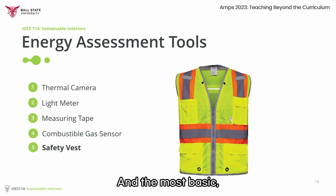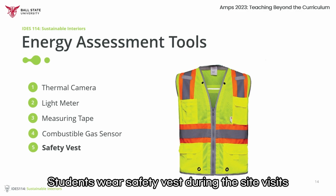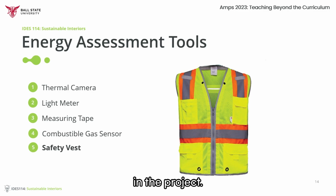And the most basic but important tool is a safety vest. So students wear safety vests during the site visit for enhanced visibility and to indicate their participation in the project.